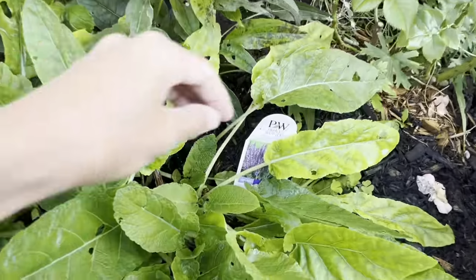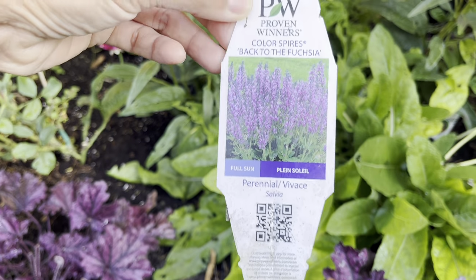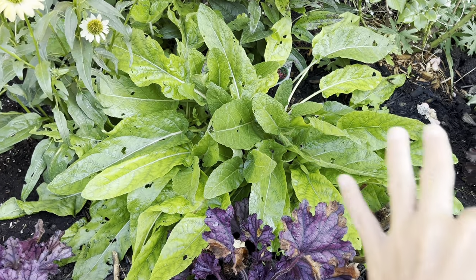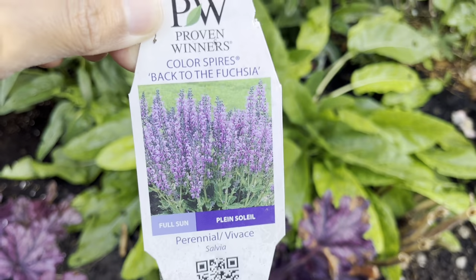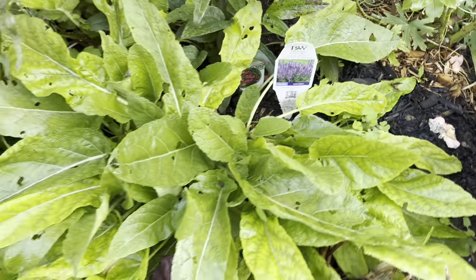Ooh, I got this one. So it is an early blooming salvia. And it did really, really well at the beginning of the season. After it bloomed, it got really messy, so I hacked it all the way down, and it's flushing out new leaves right now. And this one looks so, so pretty. Really tall too, I believe. Yep, so this one is coming back.